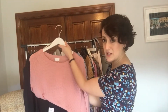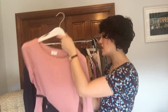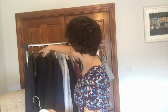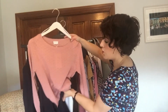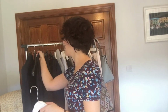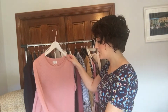You can have it simply with the jumper and trousers, put a nice necklace or a nice scarf over it, or layer your shirts under it and create lots of different looks. Again, something like this, you can layer your jumper over your dress and turn your dress into a skirt. As I said, play around with your clothes, trying to create different outfits with them.